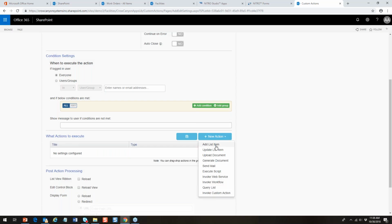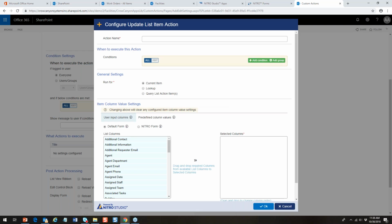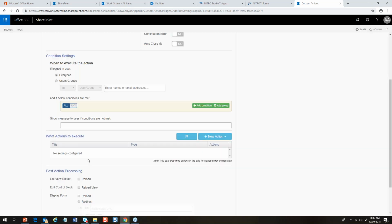Then you could add another action of updating the list item. Updating the list item could do something like change the priority to high because now you're escalating it, right? Or you could reassign it to somebody else. You can do all kinds of stuff just by simply pressing that escalate button.